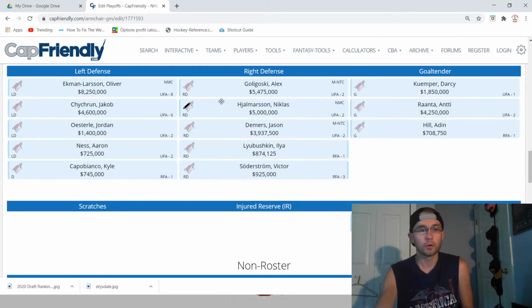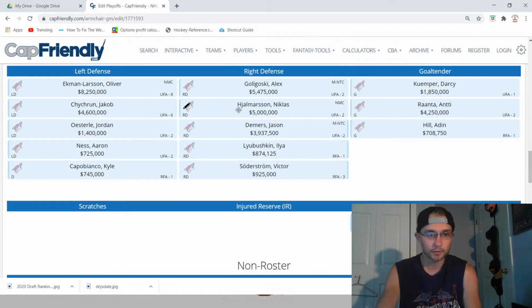But I'm going to throw Goligoski there, and then you put Hjalmarsson with Jacob Chychrun, who hopefully will be back healthy after all this time. Chychrun, young guy, very bright future, a lot of potential, good young defenseman, but I think it would really help him out a lot to have a veteran guy with a ton of experience like Hjalmarsson next to him. And then, if there's any defensive mistakes, Hjalmarsson's a guy that can clean that up. So I really like that pairing as your number 2.